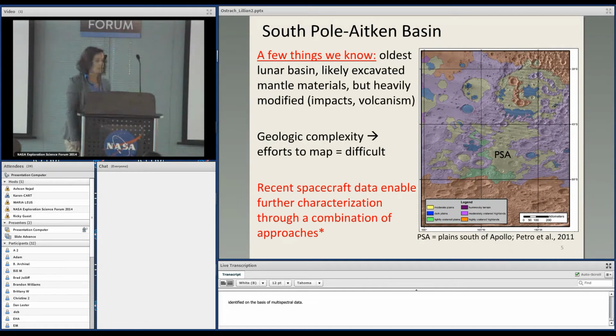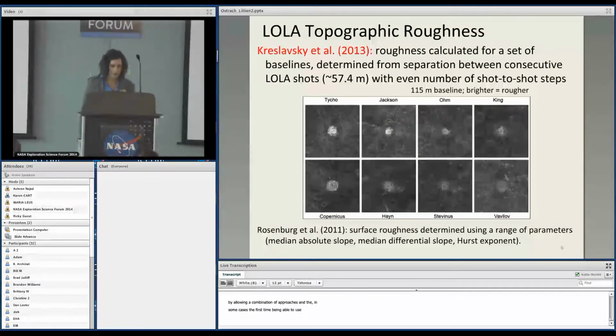Now, additionally, I think that all of us in this room will agree that the recent spacecraft data returned by multiple missions, multiple instruments, enabled further characterization of the geologic units in SPA by allowing a combination of approaches and, in some cases for the first time, being able to use multiple data sets to inform us about the geology.